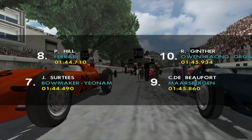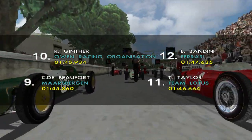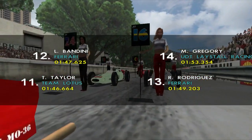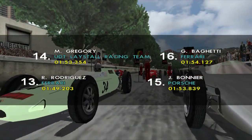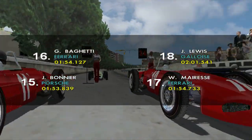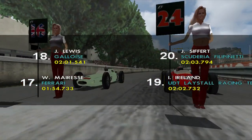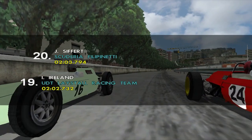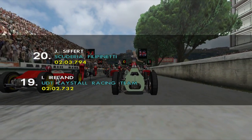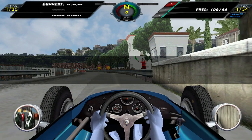Richie Ginther is starting from 10th, Trevor Taylor 11th, 12th is Lorenzo Bandini, 13th Ricardo Rodriguez, 14th Masten Gregory, Bonnier 15th, Baghetti 16th, 17th Maries, 18th Lewis, and bringing up the rear we have Ireland in 19th and Joe Siffert in 20th. So that is the grid lineup for the 1962 Monaco Grand Prix. Hopefully it will be a good race, and he has the advantage here by starting from pole, but can he make it away cleanly?